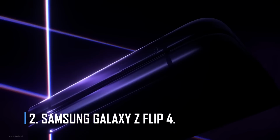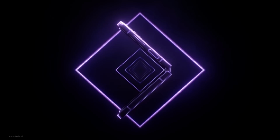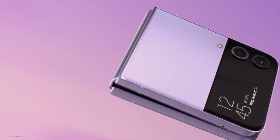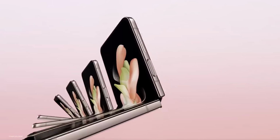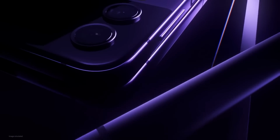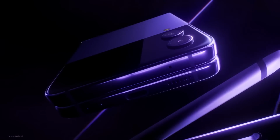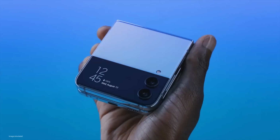Number 2. Samsung Galaxy Z Flip 4. Along with the Fold 4, the Samsung Galaxy Z Flip 4 came out on the market. It is a cheaper foldable smartphone with a 120 Hz refresh rate and a 6.7-inch dynamic AMOLED screen. The smartphone has a 1.9-inch Super AMOLED panel on the outside of the screen. The base model has a Qualcomm Snapdragon 8 Plus Gen 1 processor, 8GB RAM, and 128GB of internal storage. The device also runs on Android 12 and Samsung One UI 4.1 is on top of that.